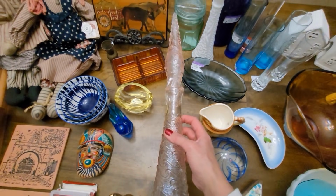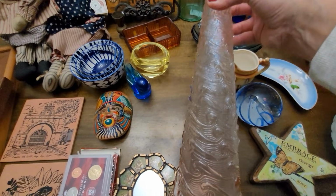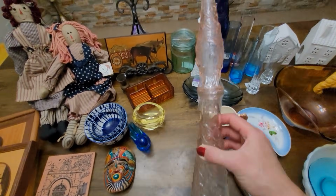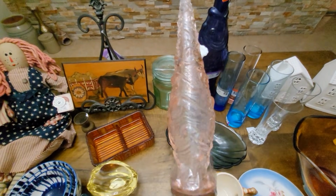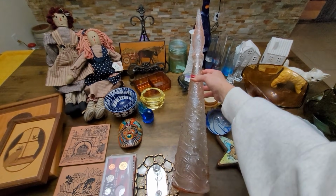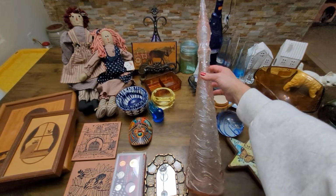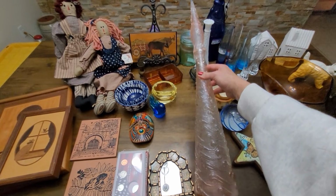Last but not least, the star of our show, this beautiful pink Empoli genie bottle. It's absolutely gorgeous, 22.5 inches tall, complete with stopper. There is no damage to it. It's just gorgeous. It is really, really tall, absolutely lovely. We paid $5 for it, and I have found sold pieces on eBay over $200.